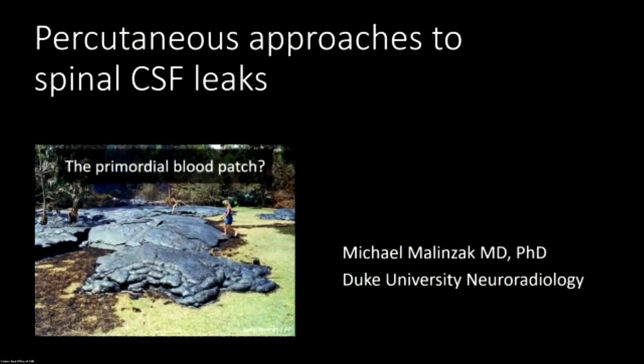I'm so excited to be part of the Cedars meeting this year and really grateful to be speaking this morning on percutaneous approaches to spinal CSF leaks.